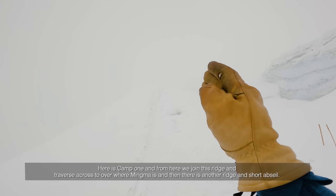Nice, easy terrain this morning. First half an hour is flat along the glacier, and then it'll kick up eventually as we turn into the bottom of the glacier over there. So we're about 6,300 meters, going about 15 minutes from Camp 2. It really is a beautiful day. It's gonna be hot, but that's all right.